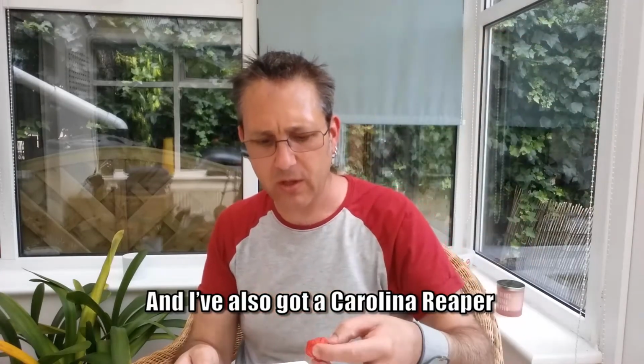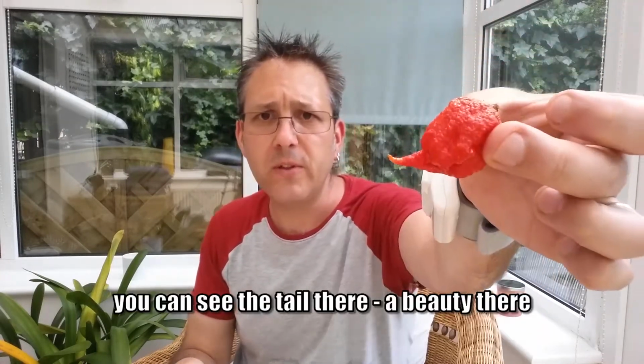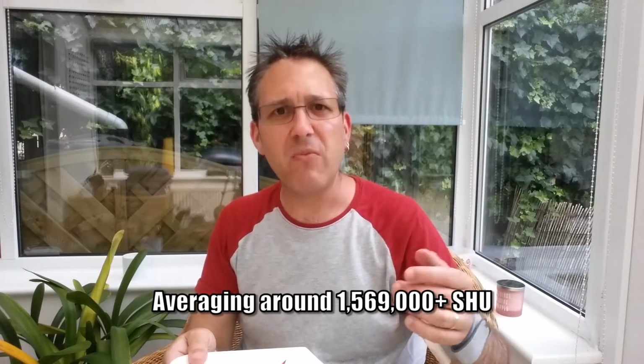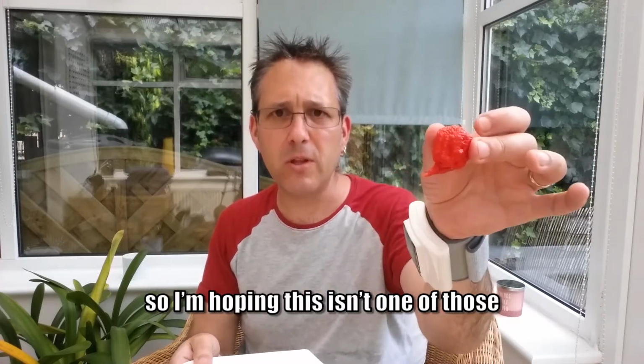And I've also got a Carolina Reaper. You see the tail there, beauty there. Averaging around 1.5 and a half million Scovilles, but known to peak at around 2.2. So I'm hoping this isn't one of those.